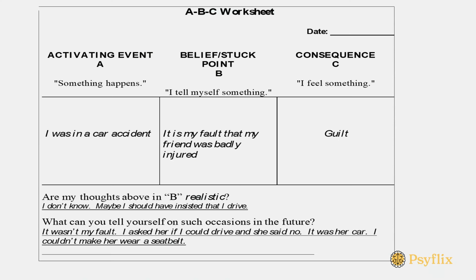So the example here is I was in a car accident. It was my fault that my friend was badly injured, and I feel guilt. And so this person happened to write some things down below after they did some Socratic questioning about it. Sometimes they write things, sometimes we don't usually assign it to begin with, but we ask them to think about it, and this person decided it really wasn't their fault.